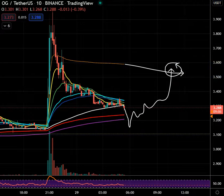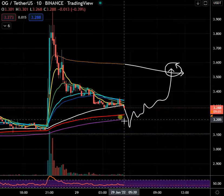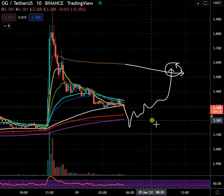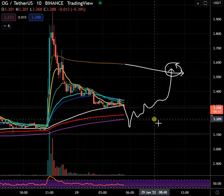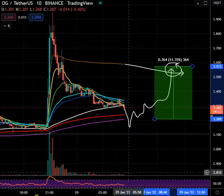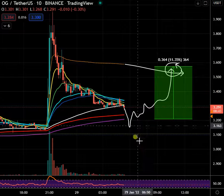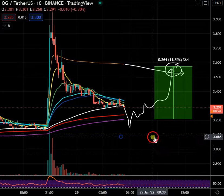So it's still looking good. It just needs to not get stuck below this purple moving average. That's the key, and that's the secret. So if you can buy around there, you know there's potential for a 10% pop. You very well could just put your stop loss anywhere below down here, I would suggest.